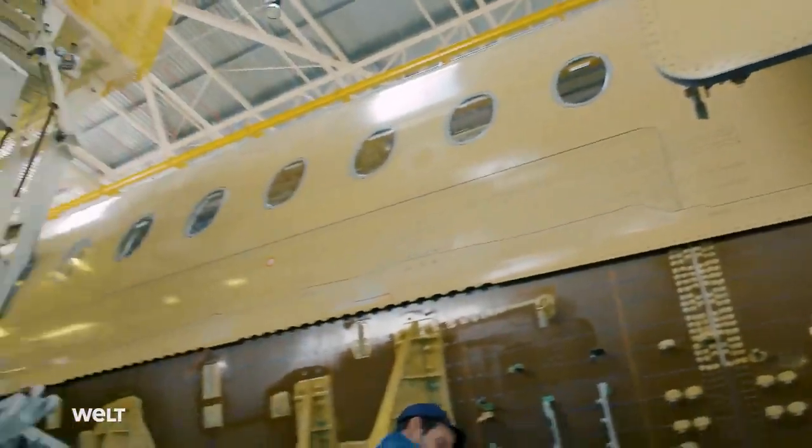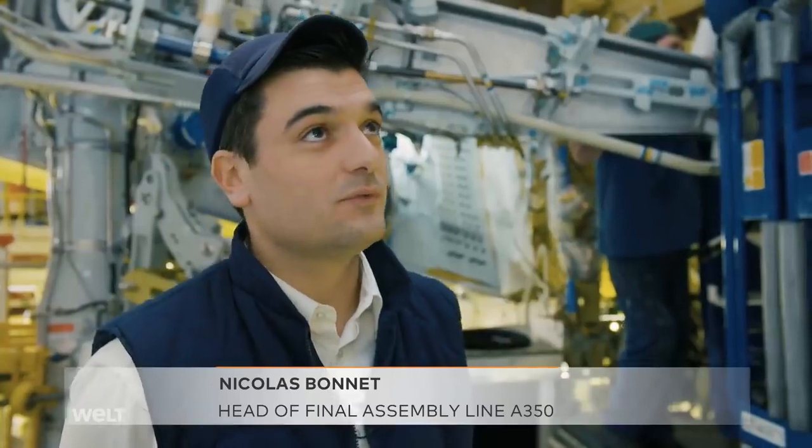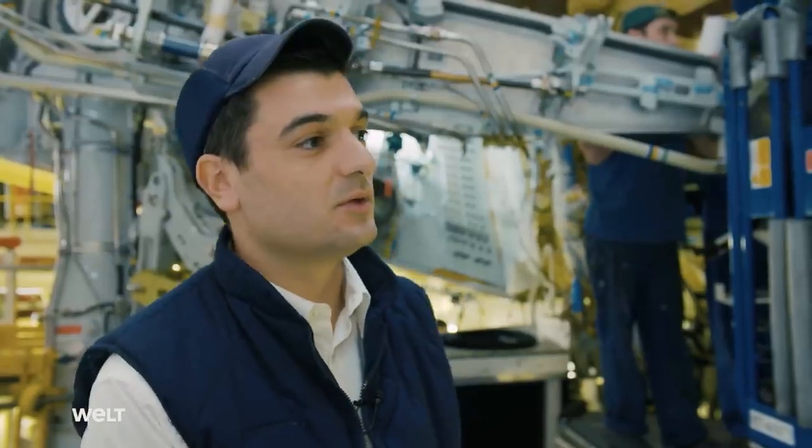What's special about this plane is its lightweight construction. Many components are made from carbon fiber. Nearly the entire fuselage and the wings are made from CFRP. Other aircraft have a lower proportion of carbon fiber parts. Initially, it was difficult to work with this material. Nowadays, it's commonplace. It has a lot of advantages when compared to aluminium.